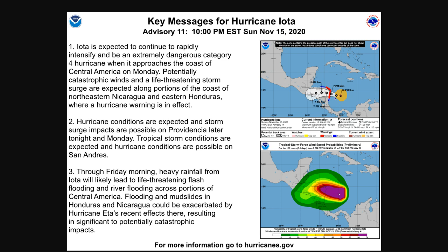Here are the key messages as of 10 p.m. from the Hurricane Center. Number 1, Iota is expected to continue to rapidly deepen and become an extremely dangerous Category 4 hurricane when it approaches the coast of Central America on Monday. Potentially catastrophic winds and life-threatening storm surge are expected along portions of northeast Nicaragua and eastern Honduras. There's the hurricane warning in effect, obviously. And remember, that's near and north of the center where you have the winds onshore. You'll get that water piling up 10, 15, 20 feet with a Category 4.